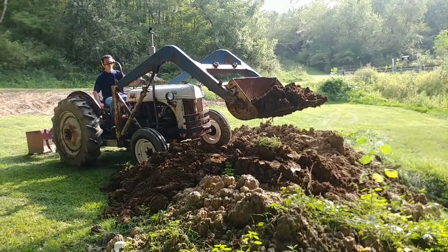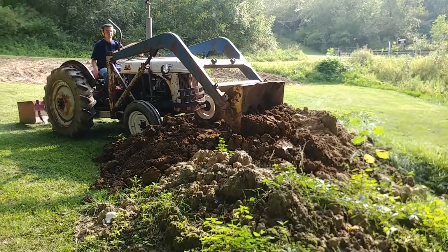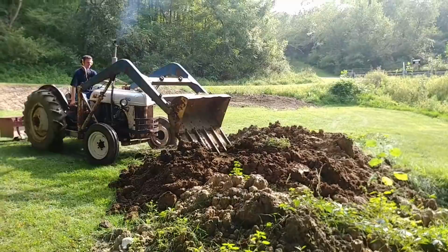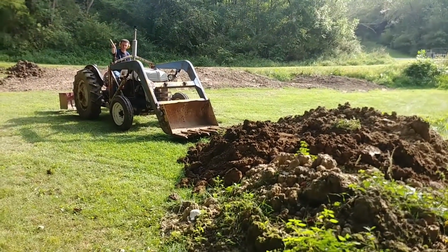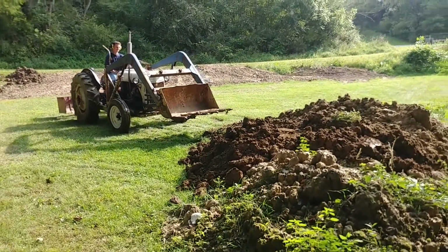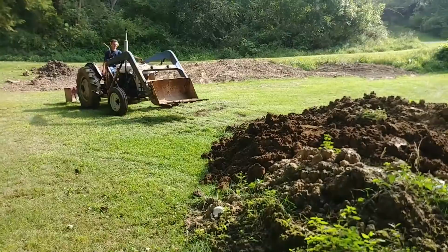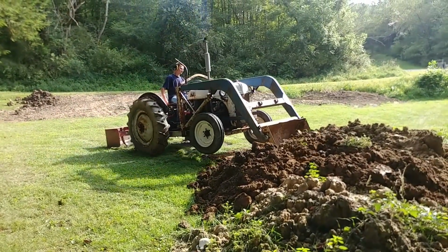But then again, we don't have any heated buildings to work on this, and those of you that know, if you don't have a heated shop, working on metal and steel in the winter is not really fun. It is what it is. It'd be really nice to put in a heated building, or seal up one of the barns real good and insulate it, and then get some heat going.